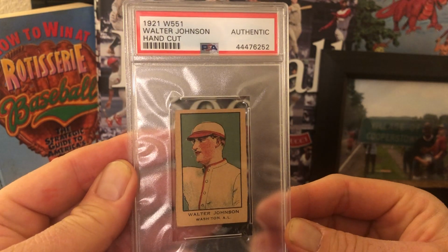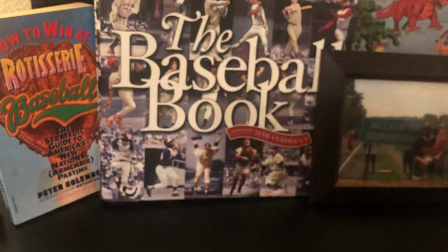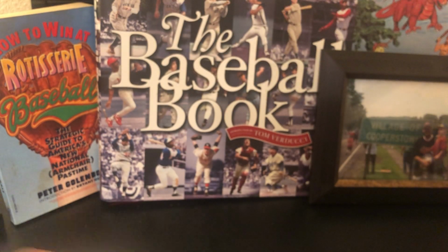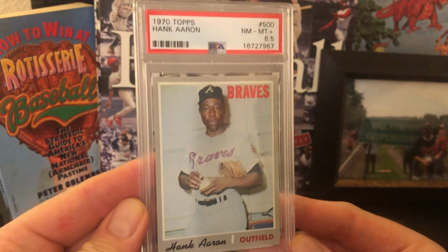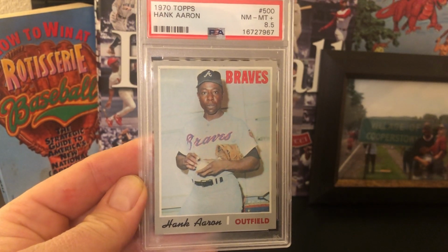But I got this raw, got it graded, didn't get a grade, but it got authentic, and I was happy with that. Next one, Hank Aaron, 1970. Hammer and Hank, 8.5. Added this to the Hank registry.